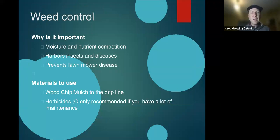Definitely always keep on top of weeds in the root zone of the plants. We don't want grass or weeds growing right up to the base of a tree. The zone where the root ball was planted, that 2 to 3 feet when the plant was established, we always want to wood chip or mulch. And then as the tree gets bigger, we want to mulch out to what we call the drip line.